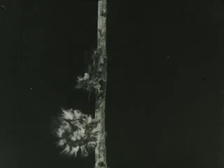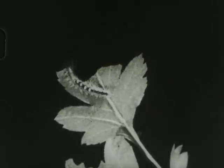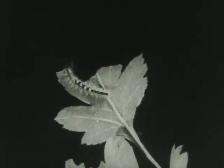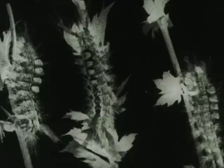At the end of the first month, the caterpillar has an odd costume, though not a pretty one. The mass of bristles helps to protect this creature from hungry birds. Several days later, the caterpillar again molts. Each successive change reveals it in a different color and pattern.